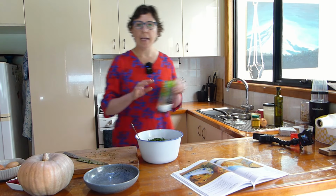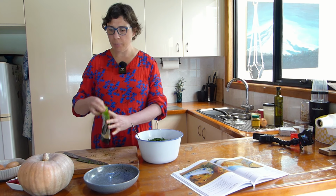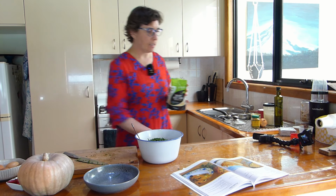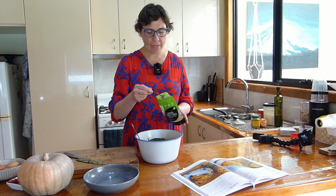I have yeast flakes. That's really for flavour. And some people that don't want to have cheese say that yeast flakes taste a little bit like cheese. I'm going to do a dessert spoon of yeast flakes.